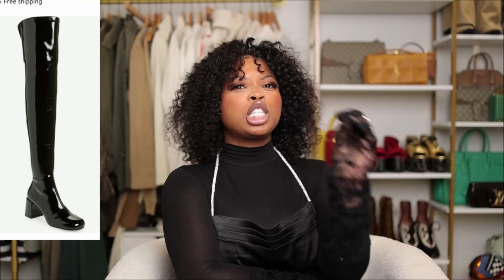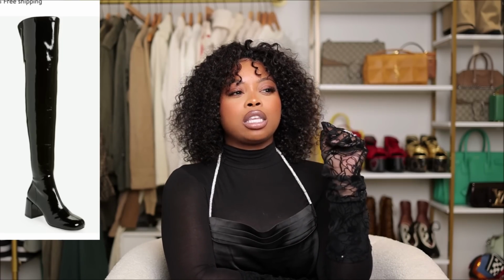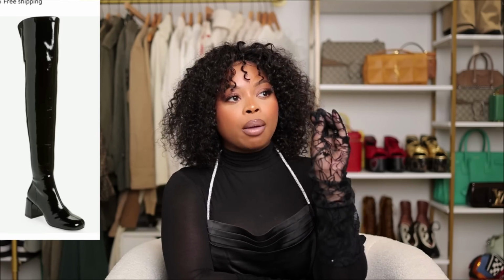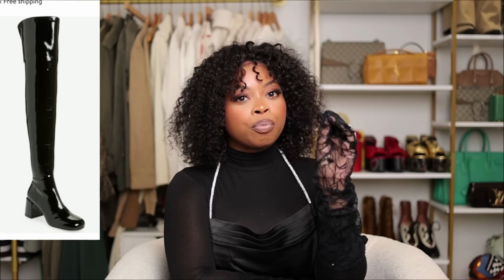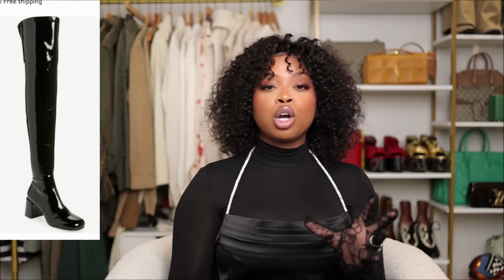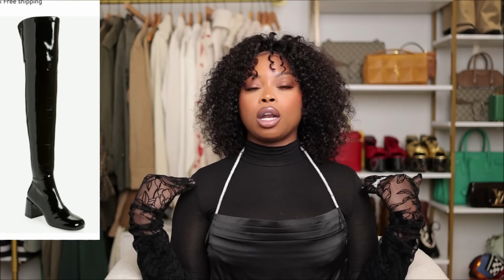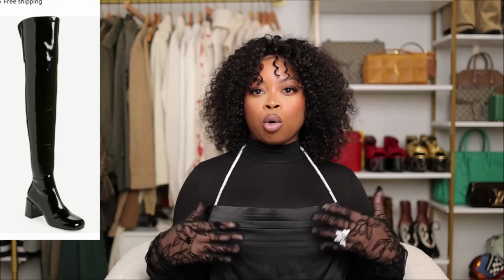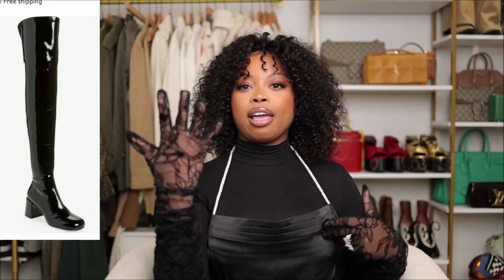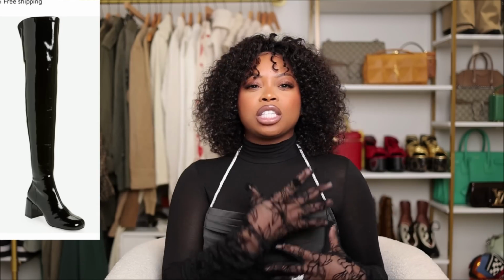Patent leather, especially black. Yeah, black patent leather, because any other patent leathers could look on the cheapy side. When it comes to black patent leather, sister girl, it is gonna take your look to 1,000. I'm a girl who loves to wear black, and when you have different textures, like right now I have on a cotton black turtleneck with a, it's not silk, a satin top, and I have like lace. So all of those different textures, they're all black, but it just elevates the look.